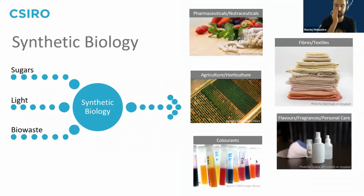So let's go and talk about synthetic biology, because I believe many of you know what synthetic biology is, but for those of you who don't, synthetic biology is an extension of genetic engineering, as it was called previously, where we take living organisms and we try to make them produce something useful for us. So the basis is we take sugars, light, and biowaste, things that are available in bulk, especially in Australia when it comes to sugars and light.